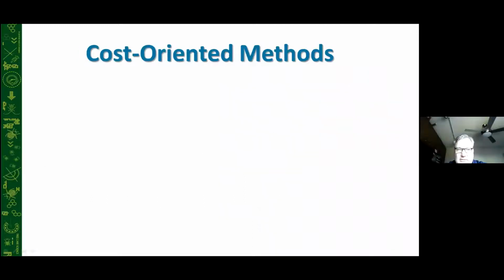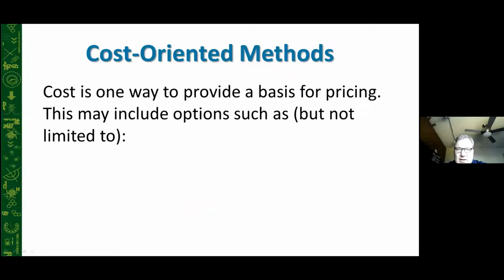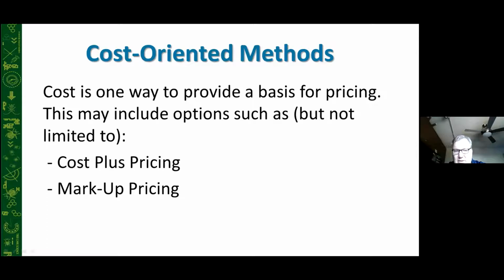So with cost-oriented methods, it's one way to provide a basis for price and it can include options, but it's not limited to cost plus pricing, markup pricing, or break-even pricing. And we'll talk about each one of these briefly, and then I'll show you what some of the math looks like, so to speak, on some of these, and then a little bit about the advantages and disadvantages for these different things as we go along.